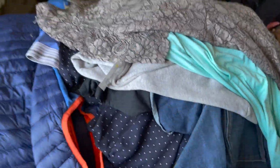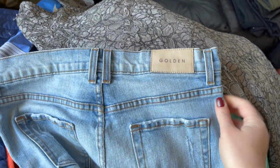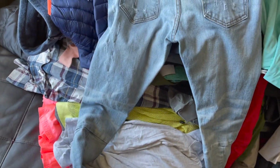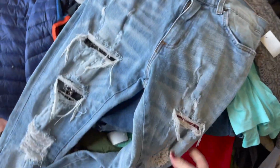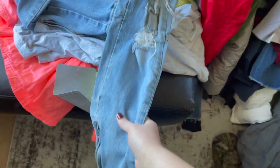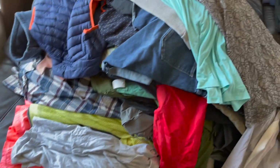I've actually never picked up this brand before, but when I looked this one up online, these retail for a lot, and the resell is definitely there as well. I really liked the distressing of this one, and then it has this fun little zipper detail at the bottom as well. All right, let's find something else.